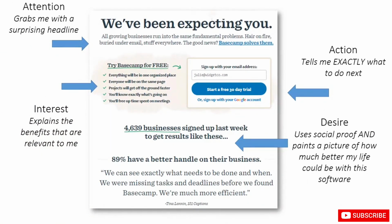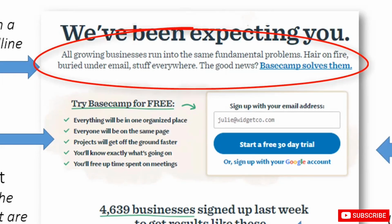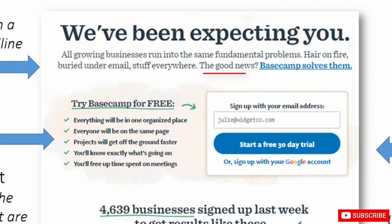Now, I don't know if you noticed this, but this page also uses PAS. Did you find it? It's up here in the first sentence. All growing businesses run into the same fundamental problems. That's laying out the pain. Then it agitates that pain. Hair on fire, buried under email, stuff everywhere. And next it's ready with a solution. The good news, Basecamp solves them.